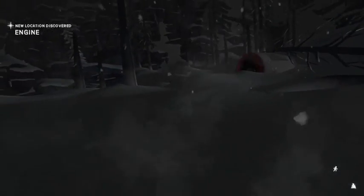Sounds like there's something going on over to my right. Now I don't know where he went. Oh, there he is. Okay, at least I got an eye on one wolf. There's usually two of them down here. Not at all friendly. I discovered an engine. Great stuff.